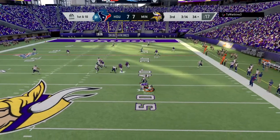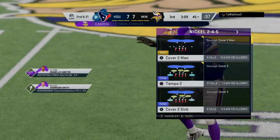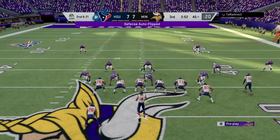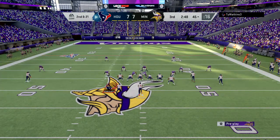Here's Watson. Slide, and he's going to have to eat this one as down he goes. There for the sack, Emerson Griffin. Well, they're in some hot water now. After that sack, it's 2nd and 21.